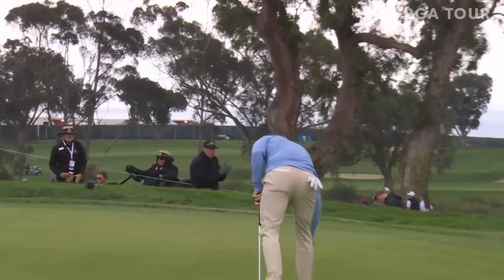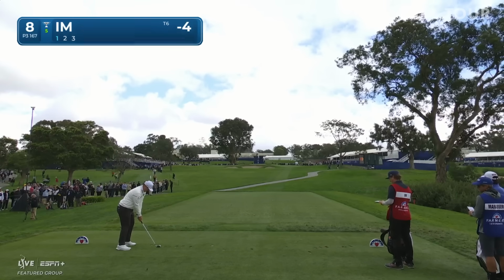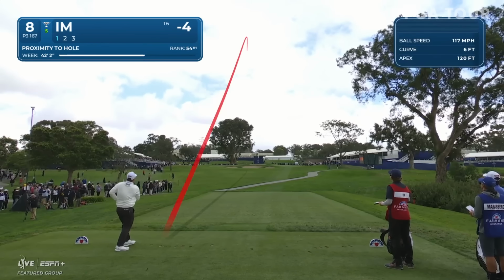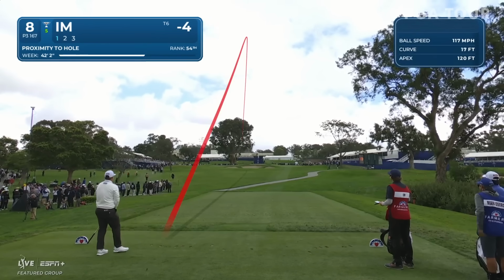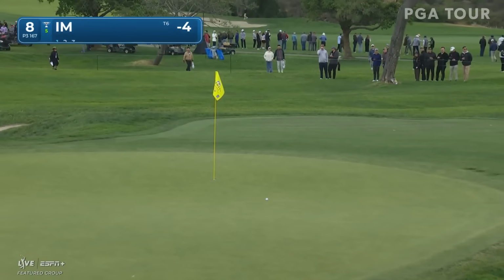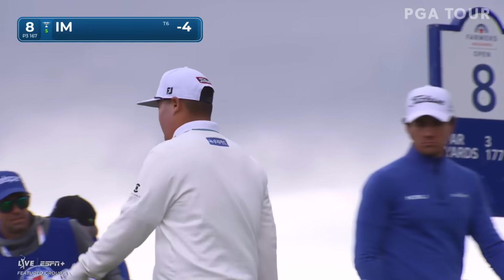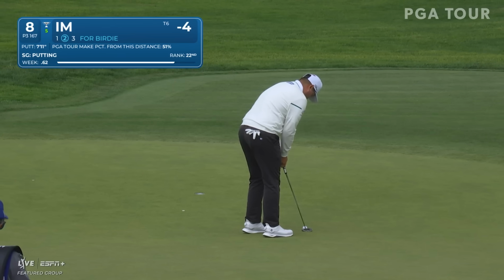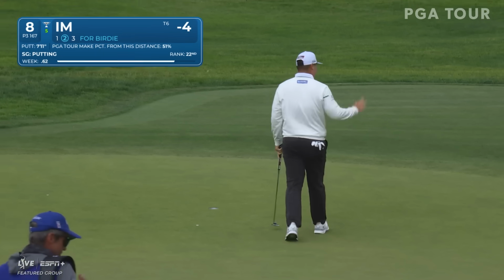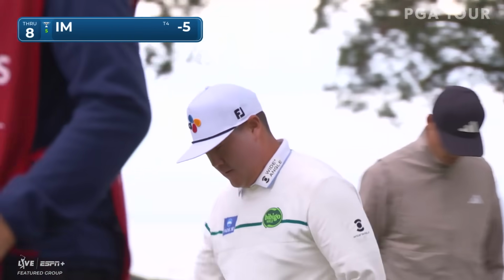Another make for Sam Stevens. One of the best iron players in the game. 4-7 greens up to this point. So we're going to be dependent on that bounce. Oh, another beauty. Absolutely almost perfect. Very much in the fight. Tied for 4th.